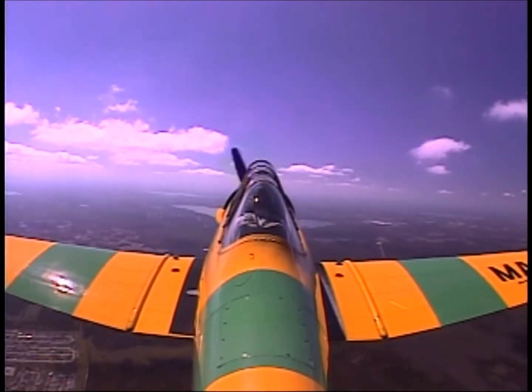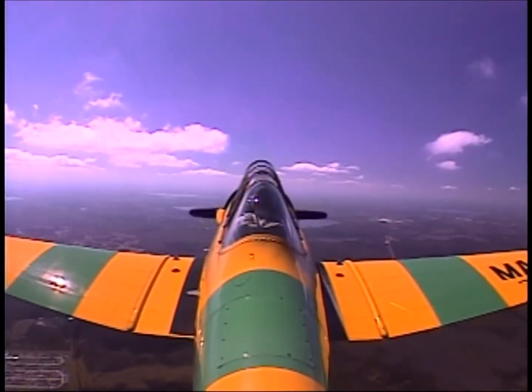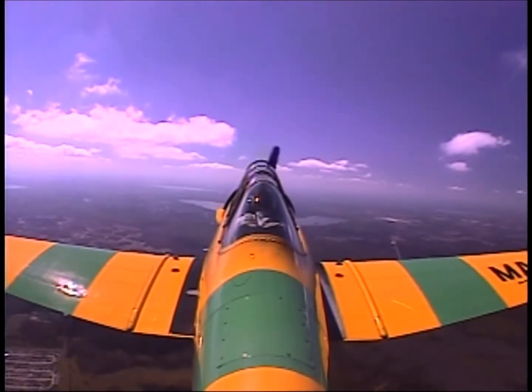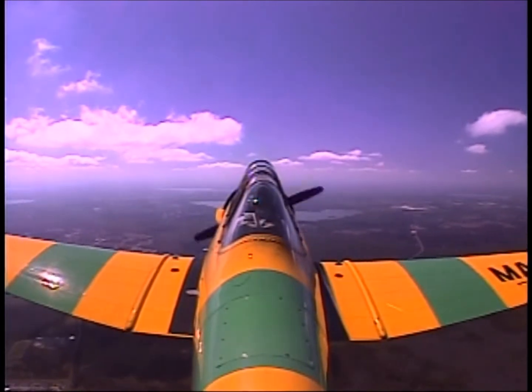So we're at about 3,000 feet? Yep, we're going to level off at 3,500 initially. Okay. That's going to keep us below some Orlando International airspace. Let's try turning to the right again. Just a little bit, nice and easy.